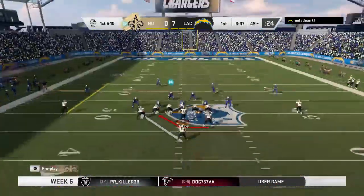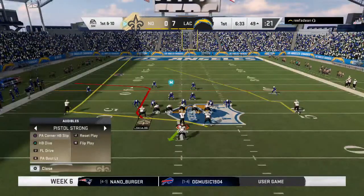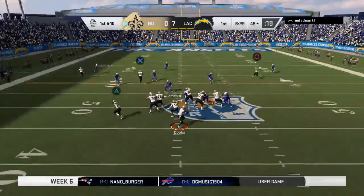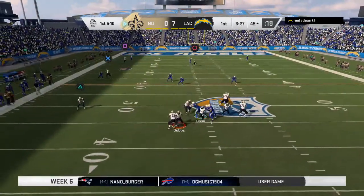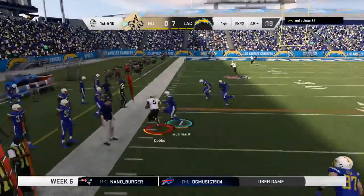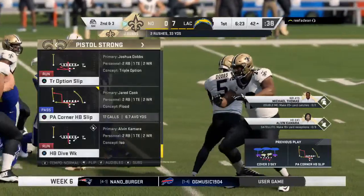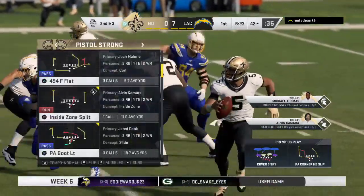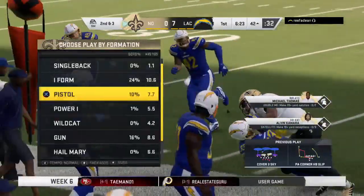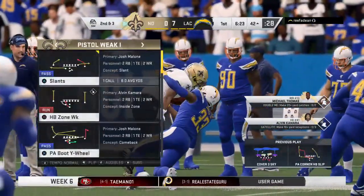So from Charger territory now, here's a 1st and 10 at the 49-yard line. To throw is Dobbs. Now he'll escape to his left. Nice work to get 7 out of that, and it's 2nd down. Okay, he's not going to get the first down, but this is still a nice job of buying some time and then running to get to the sideline and get out of bounds and avoid the big hit.